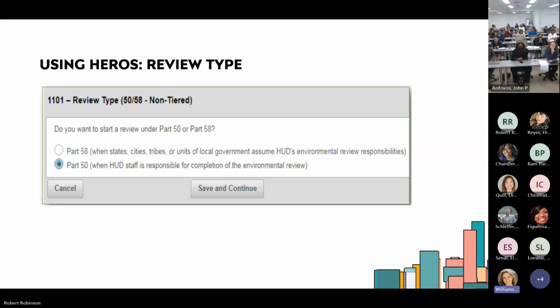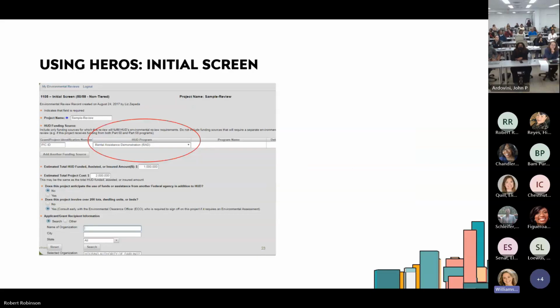Like Ladrina talked about earlier, it's going to immediately ask you what kind of review type. For Heroes, we're going to be doing Part 50s, so you'll immediately see that selected. Then you're going to come to the initial screen, which is, again, just a bunch of questions. It's mostly filled out by your environmental partner. You'll have the project name and the PIC number. It's going to say the Rental Assistance Demonstration program. If it's FHA, it'll say FHA and RAD. If it's GRRP, it'll say GRRP. So your program should be identified in that dropdown.